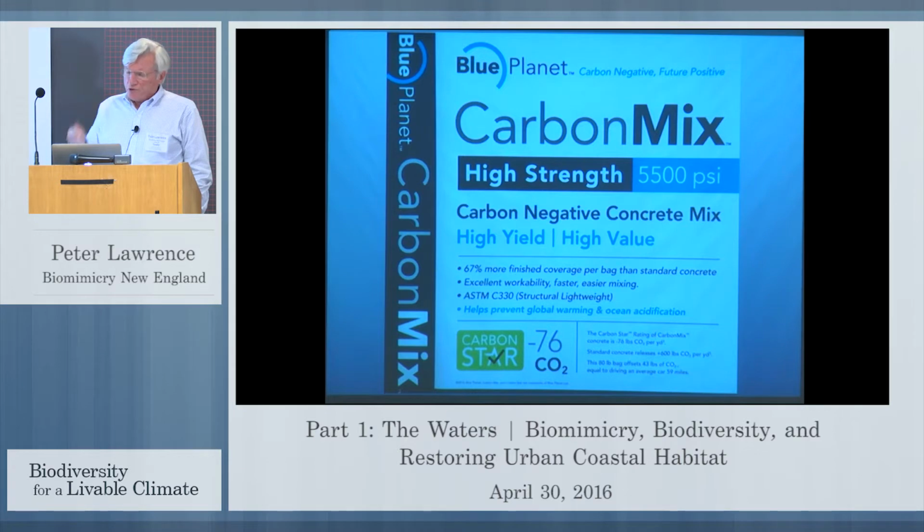A ton of CO2 for every ton of cement. A ton of this uses half a ton of CO2 to be made. So CO2 is used as a feedstock to make this carbon mix. Again, let's go back and look at how coral does this incredible job of making this.